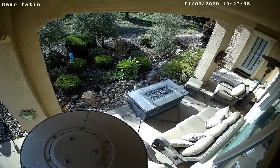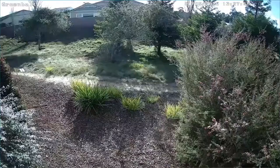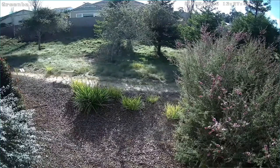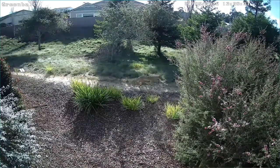He's on the edge of the rear patio camera and going across the back there to the trail. Now he's going across the trail at the edge of the greenbelt. Now he comes onto the greenbelt camera and just wanders on across the field of view.